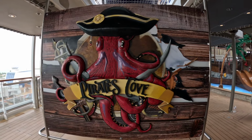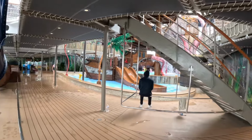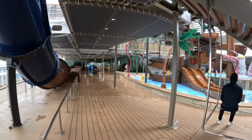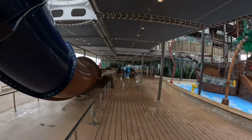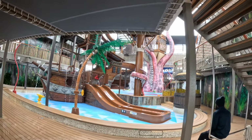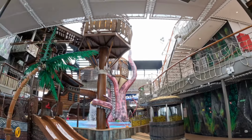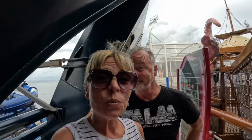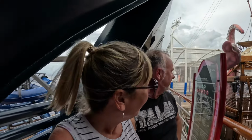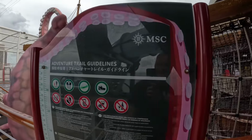So today we're at Pirates Cove on MSC Seascape. Today's a port day, but we've been to a lot of these ports before, so we just decided to do the Waterpark on board. So come along with us as we take on some water slides and the rope course. So we are in the top of the Adventure Trails.